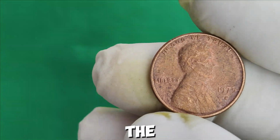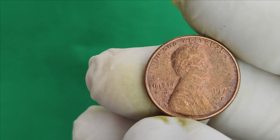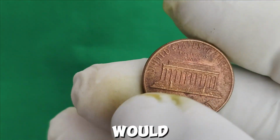The ultra version of the 1975 Lincoln Penny needs to be in exceptional condition. If your coin is heavily worn, unfortunately, it's not going to fetch the high dollar amounts that a pristine coin would.